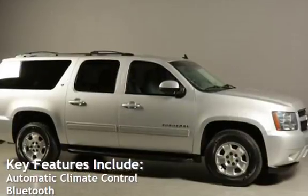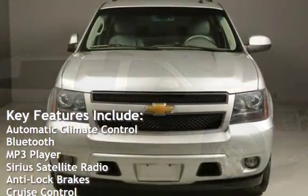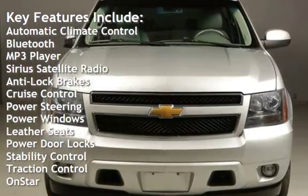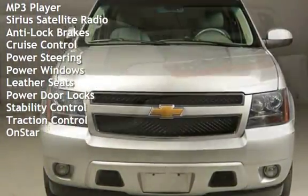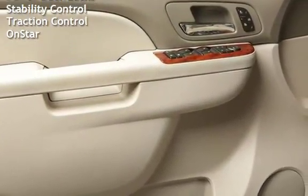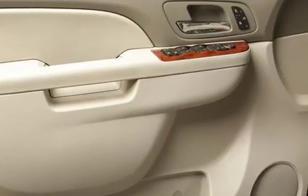Key features include automatic climate control, Bluetooth, MP3 player, Sirius satellite radio, anti-lock brakes, cruise control, power steering, power windows, leather seats, power door locks, stability control, traction control, and OnStar.